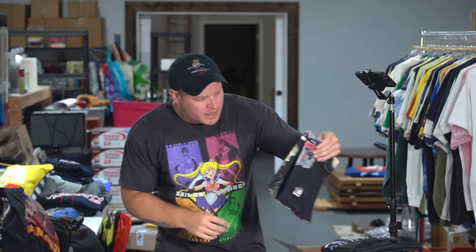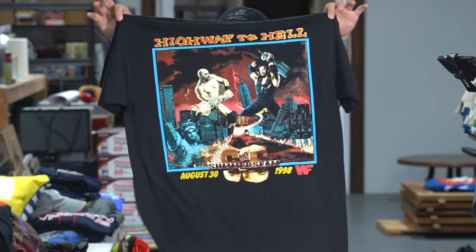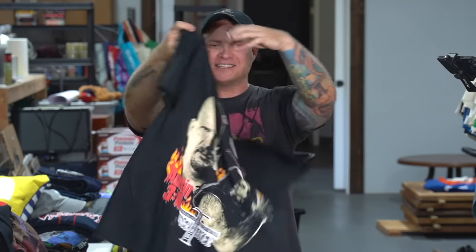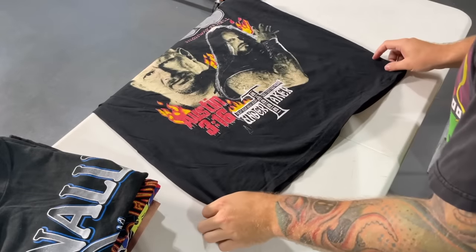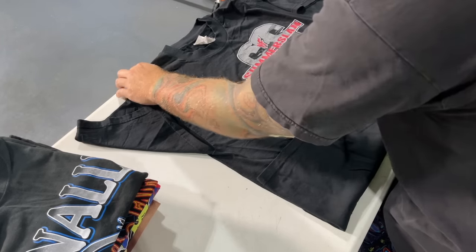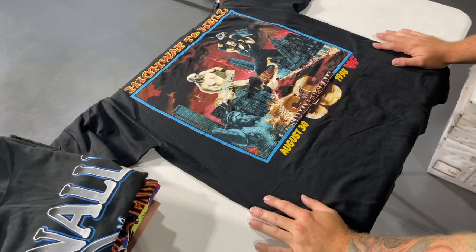Oh, is this a SummerSlam? This is the other one. What size are you? Size extra large. Oh my gosh, dude. Highway to Hell, Stone Cold with the Undertaker on the front and that SummerSlam back graphic. This would be another parking lot bootleg shirt. Oh my God, dude, this one actually might be just as good as the other one. Dry rot test, no dry rot. Damn, look at that, 1998. Highway to Hell with Stone Cold and The Undertaker just going crazy on the back, jeez.